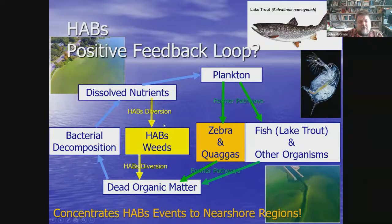But here's the depressing thing. Once you get a lot of cyanobacteria, they're a lot better at taking up these big pulses of nutrients than perhaps anybody else. So they can go right into HAB events. You get nice blooms, as you see in these pictures on either side. Then when the bloom dies, it goes into the mud. Bacteria can decompose them to release more nutrients to then make more HABs.